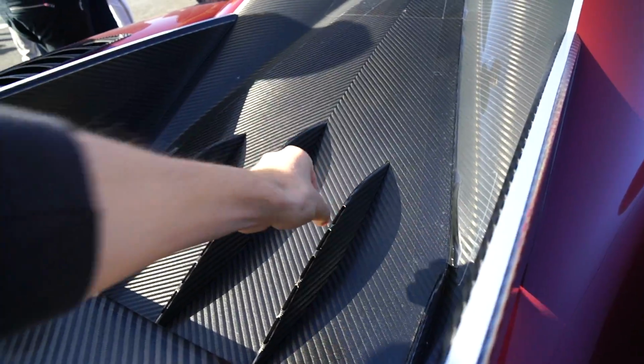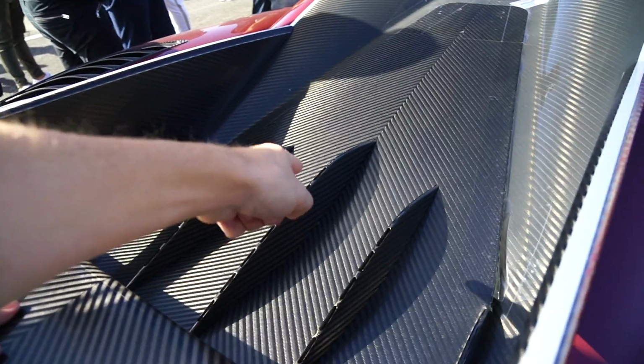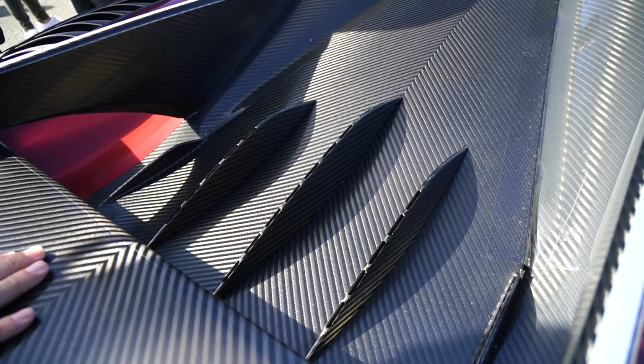So basically air flows through these fins and out of those holes there. Pretty scientific. The top speed record has already been broken for today, and everyone's ecstatic about that. But Koenigsegg is not stopping there.